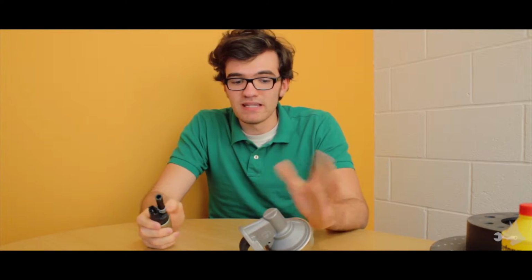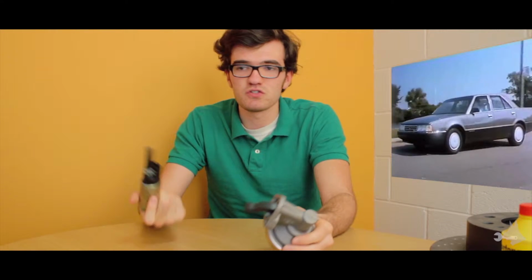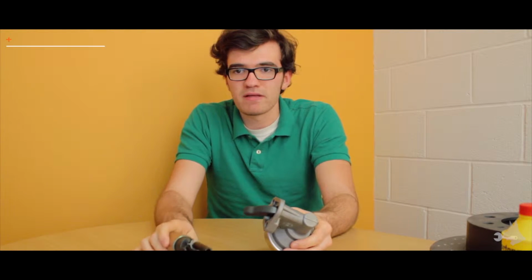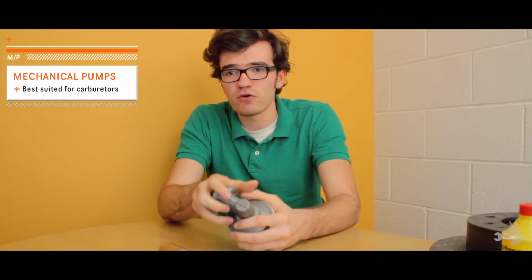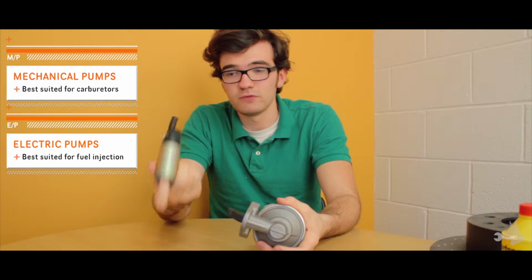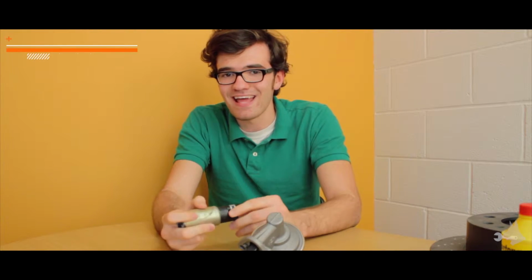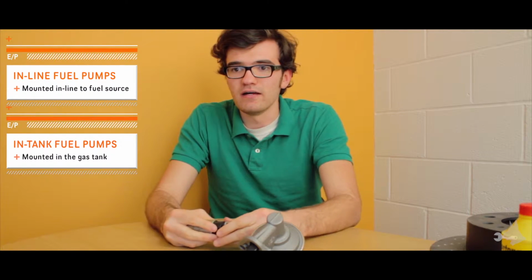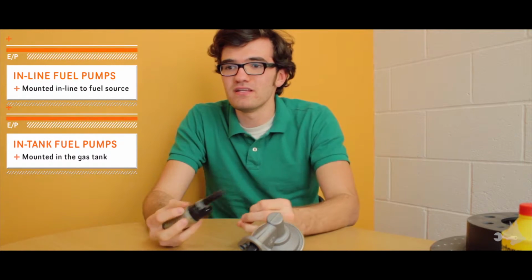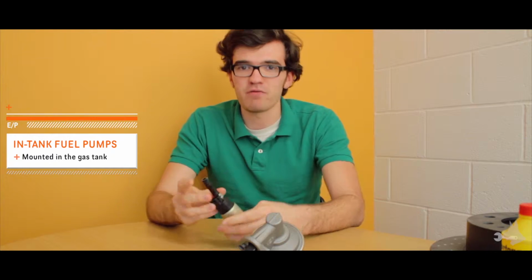Starting in the late 1980s, most vehicle manufacturers moved from mechanical pumps to electric pumps. Mechanical pumps were standard for carbureted platforms, while the electric pumps are better suited for fuel injection. Electric pumps come in two different varieties: in tank and in line. In line fuel pumps are mounted in the supply line near the fuel tank, while in tank pumps are directly mounted inside the fuel tank.